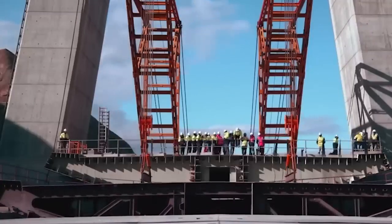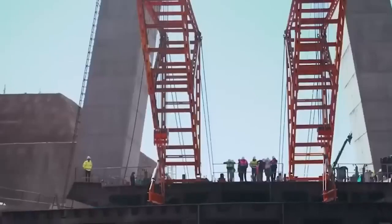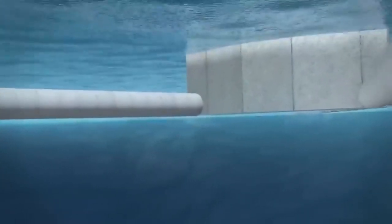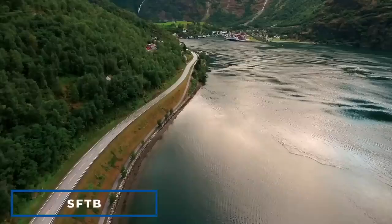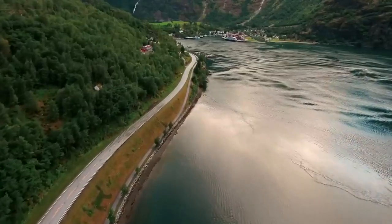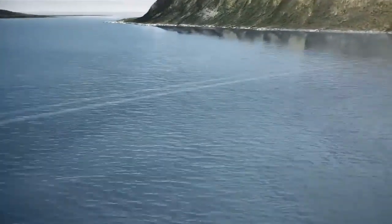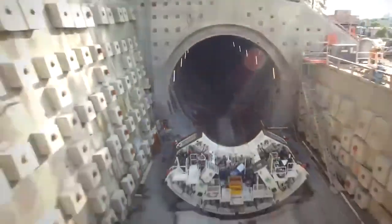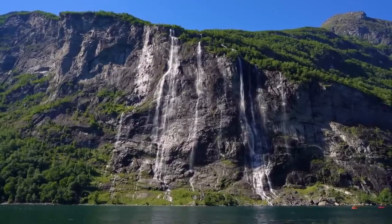Engineers are planning alternative structures, such as bridges or tunnels, to replace today's 7 ferries. They are considering a new type of structure, the Submerged Floating Tube Bridge, SFTB, for some of the deepest and longest fjords exposed to harsh weather conditions where suspension bridges or floating bridges would be difficult to construct. Existing engineering solutions are inapplicable when a fjord is deeper than 100 meters or wider than 2 to 3 kilometers.